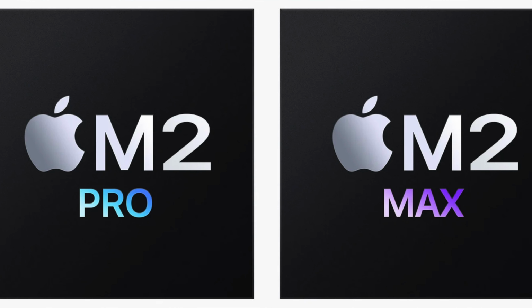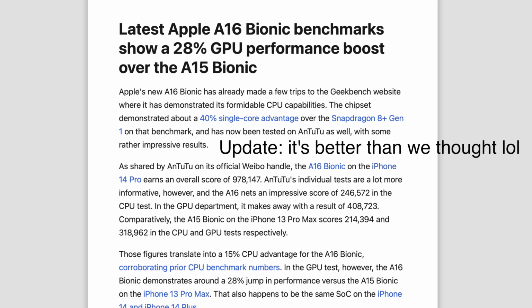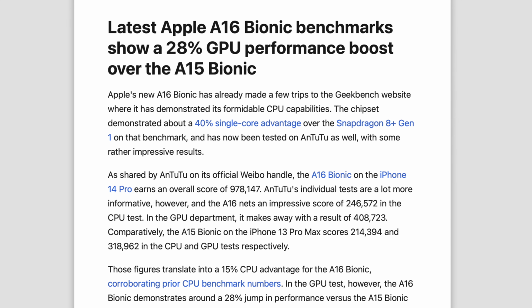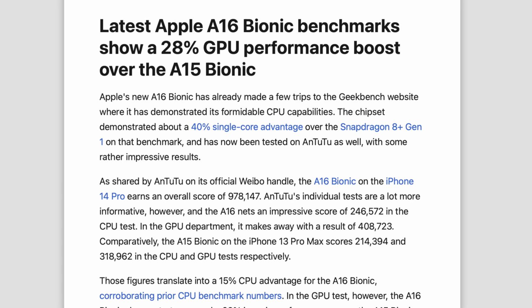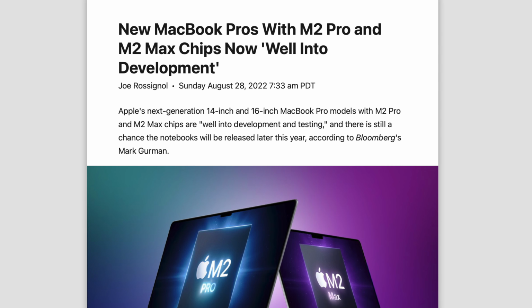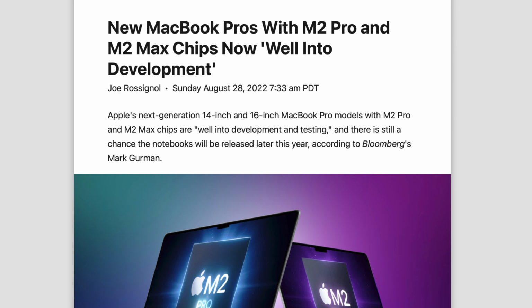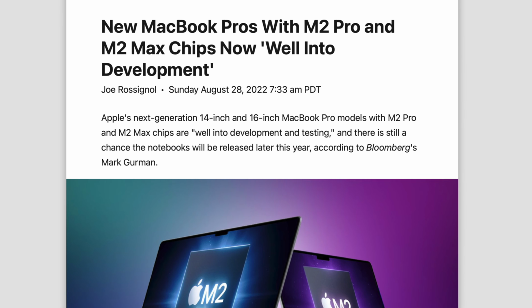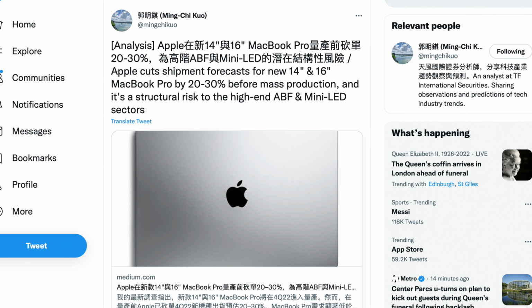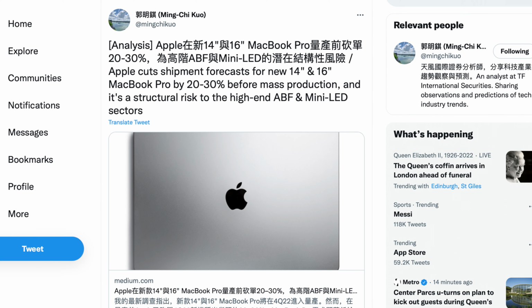And yes, early Geekbench scores have told us we could get a 17% multi-core score improvement with the A16 chips, and so yes, translating that to the MacBooks could give us some decent performance upgrades. And Gurman, by the way, does agree with a full release. Apparently these MacBooks are in development as we speak, and so yes, I'm pretty confident we could see these launch at the October event.